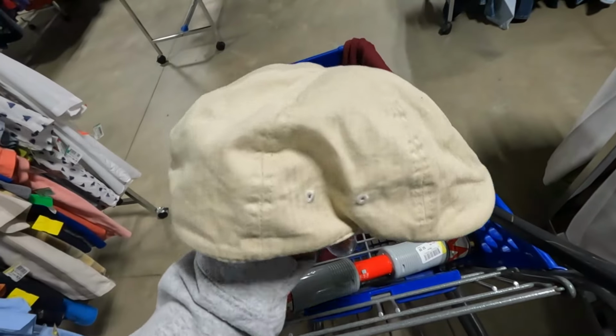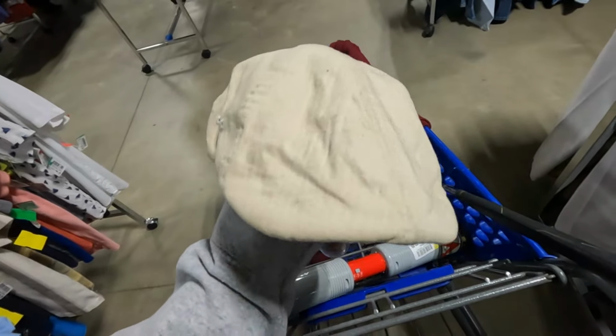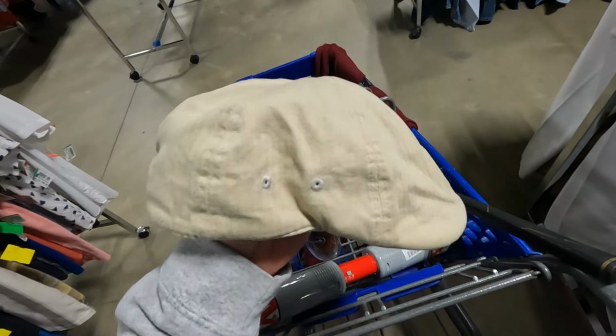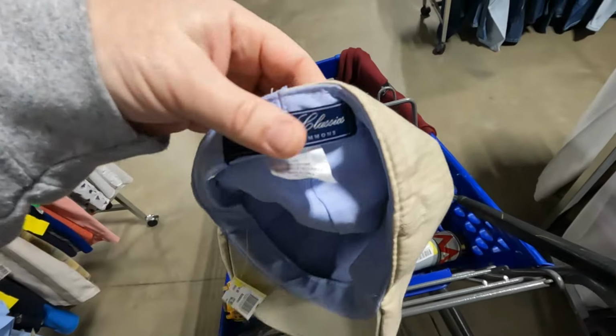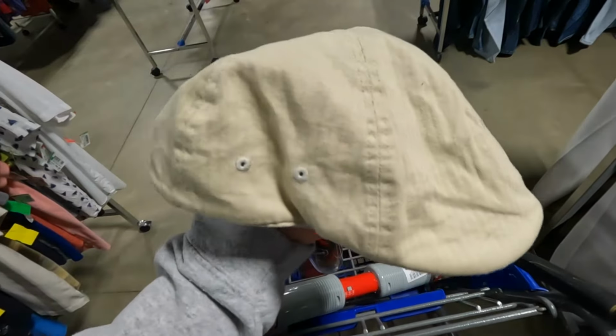Just found me a nice new hat for myself for $2.99. These are my favorite kind of hats, and it's hard to find one that actually fits. So even though it's an off-brand of Russell Simmons American Classics, it fits, so it's going to be mine.